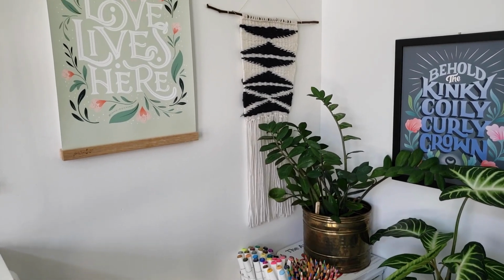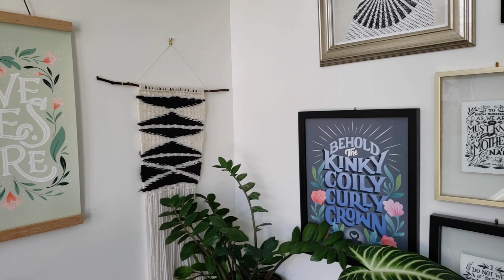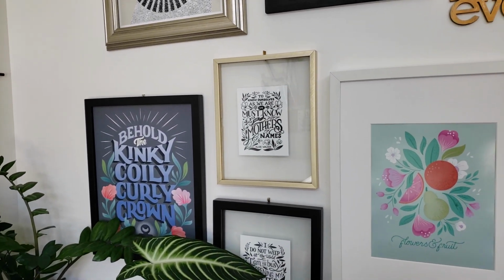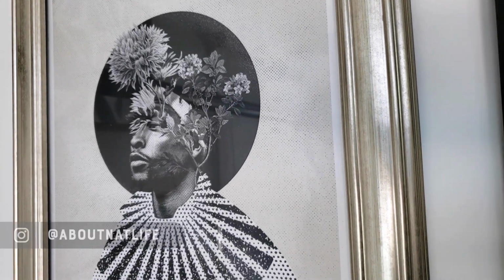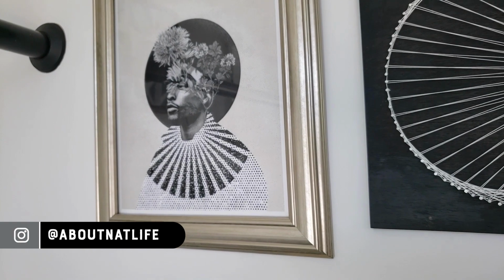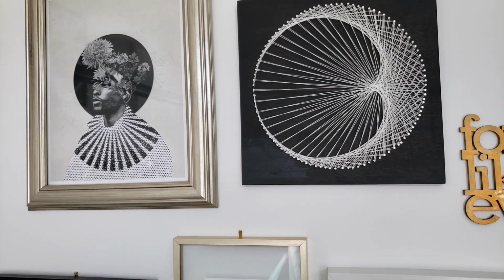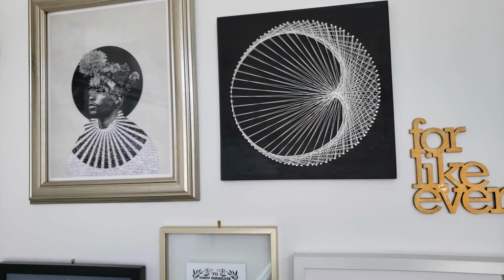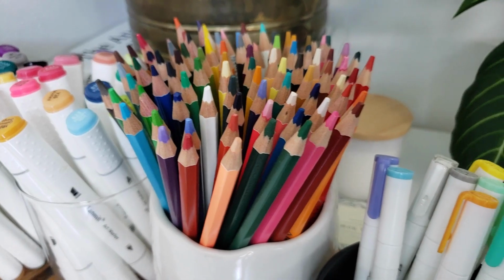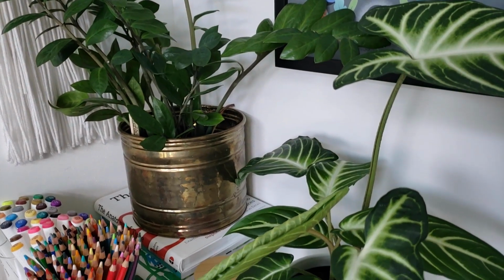Then over here in this corner next to the work table, I've got a little gallery wall. Most of these are my own artwork, which I swap out occasionally, but this one is by Natasha Cunningham, who is a Jamaican digital collage artist. And aside from just loving the piece, I really like how it kind of mirrors the lines of the string art piece that's next to it. Then here in the corner, I have all my markers and color pencils, a couple plants, and some more books.